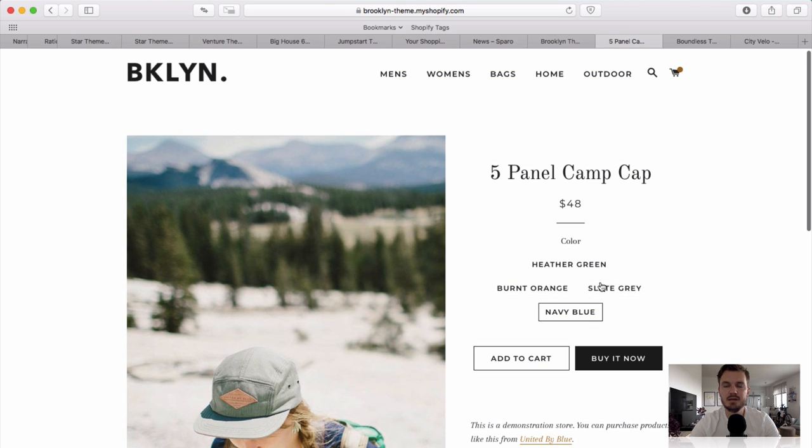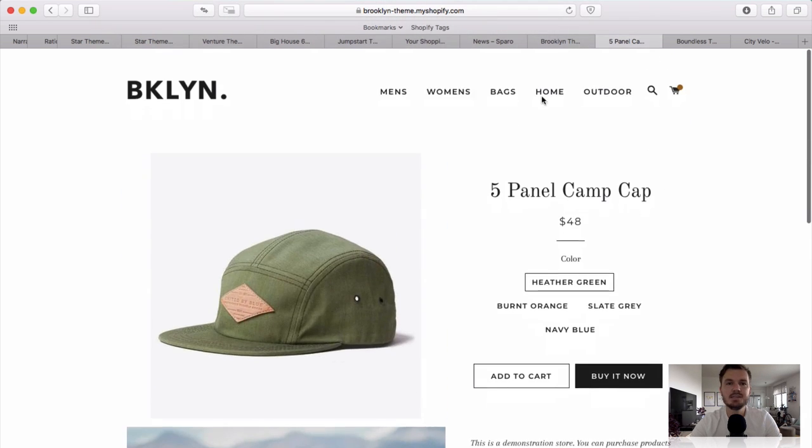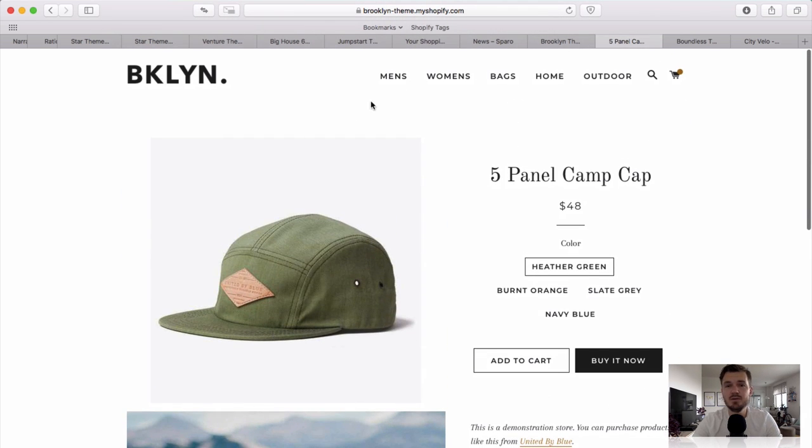And as you can see, if we click on the variants, it does change them there. So this is definitely a theme that I would recommend if you are interested in getting a very easy theme to start with. And I've made tutorials on this theme, so if you do want to check them out.